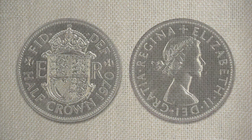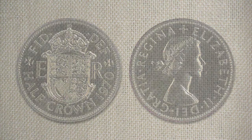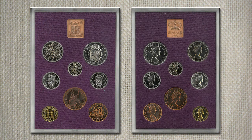The highest denomination coin in general circulation was the half-crown. The first half-crown was issued by Henry VIII in 1526. The obverse of the piece, and on all the other denominations, bears the effigy of Her Majesty the Queen, introduced in 1953. This collection contains some of the last examples of coinage whose development can be traced back more than 1,200 years.